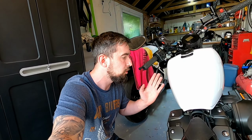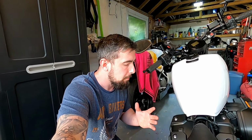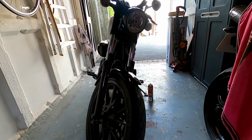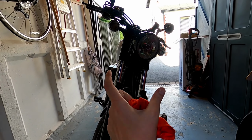For me, like I said to you before, touring is something that I really want, and this just doesn't cut it. For Yamaha, realistically, I don't know why they didn't go with a larger tank. The bike is pretty much pear-shaped in my opinion, so I'll show you what I mean by that. If you look at the profile of the bike, it starts off very thin at the top and then gets wider at the bottom towards the engine.